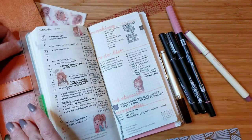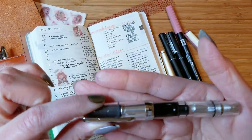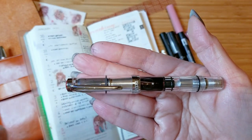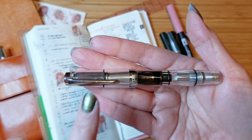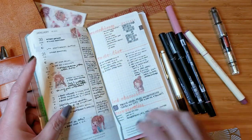And then my feature ink is going to be Ferris Wheel Press's Blushing Mushroom. And this is my Twisby Diamond AL Mini. And I believe it's an extra fine. Okay.